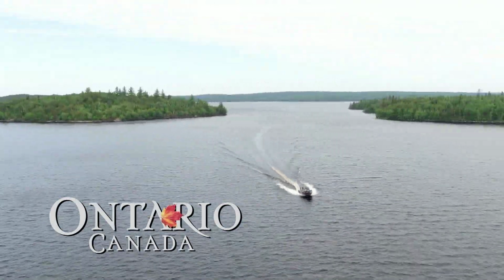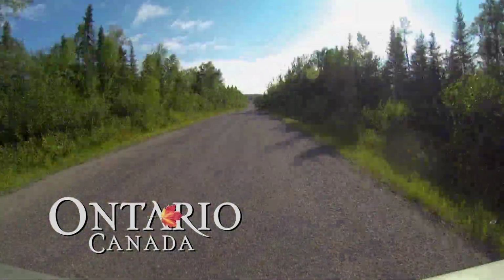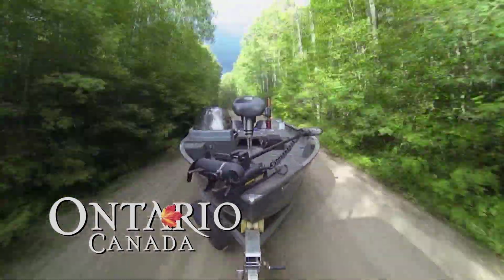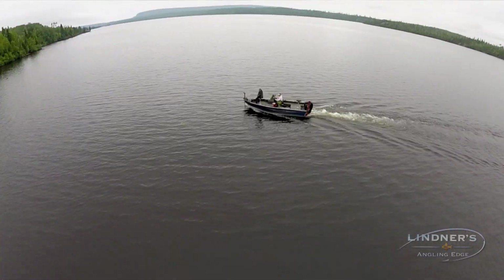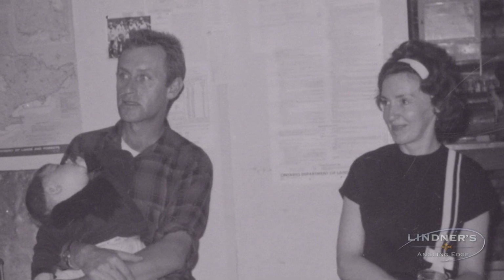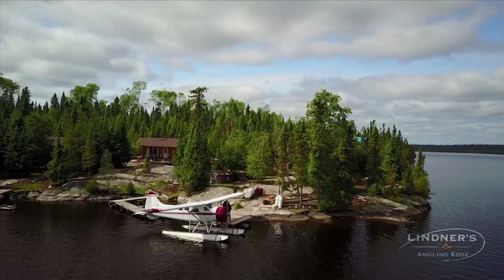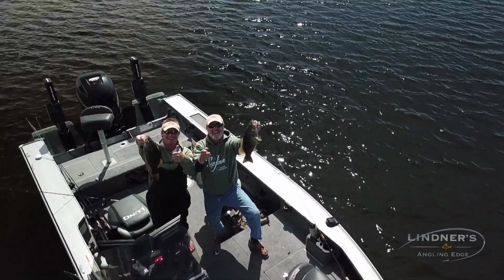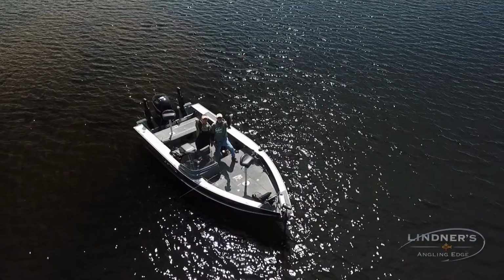Over the last 50 years, collectively, we've put on tens of thousands of miles traveling throughout Ontario, Canada. It's been a blast. The sights, the sounds, the food, the fun, and most of all, the fishing. This province is blessed with approximately 250,000 lakes, and they all have a special story and a variety of fish to chase. Here's some of our favorite rod and reel combos for multi-species fishing in beautiful Sunset Country.